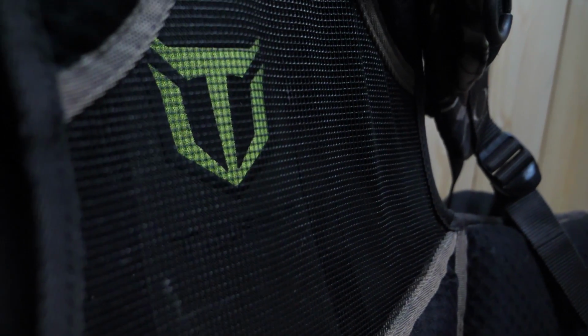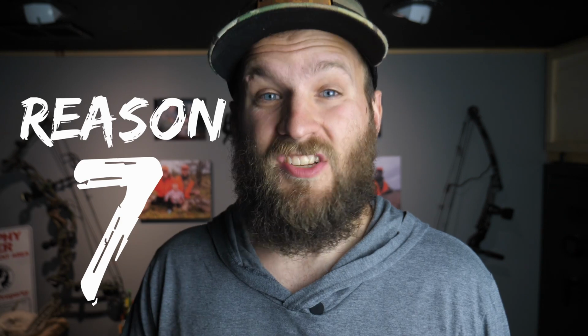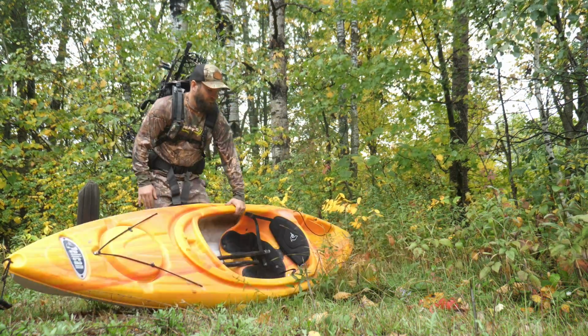Now, it's got some mesh that goes up the back side where the frame is, and so it lets airflow get to your back. And not only is it breathable, but it's also comfortable. The 7th reason why you need to get this backpack is a crucial one. This bag is made with the details in mind.